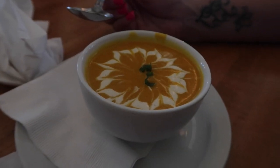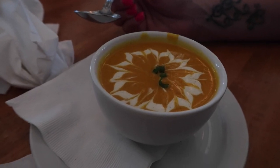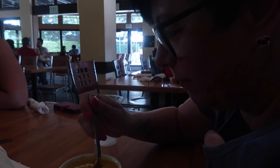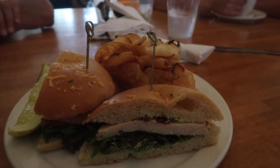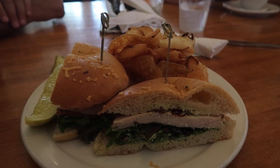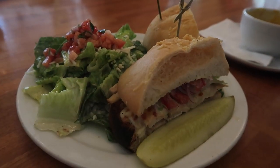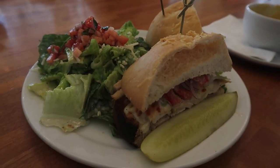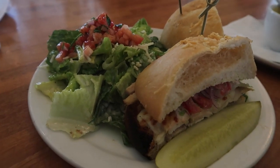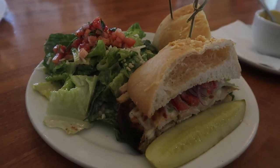So first meal they got was butternut squash soup. It looks very pretty. It's so good. When it's 98 degrees, it's not that hot. It's like room temperature. And the second meal they're splitting is the turkey sandwich. Turkey club. And then they got a chicken aioli sandwich. And instead of the chips, they got a side of Caesar salad. Yeah. With tomatoes on it. I'm gonna eat that pickle.